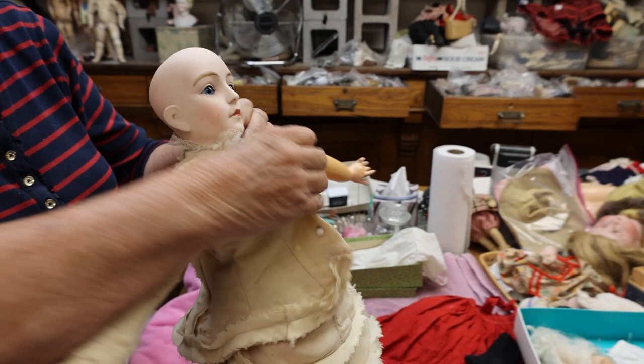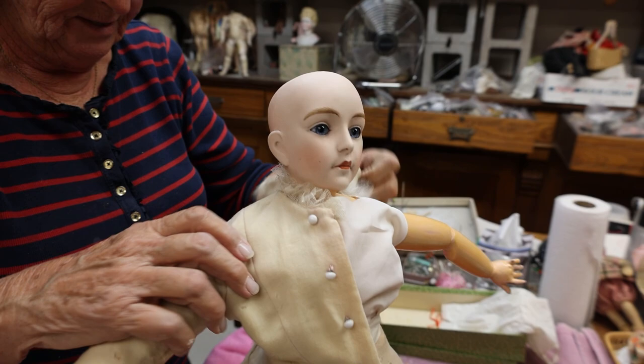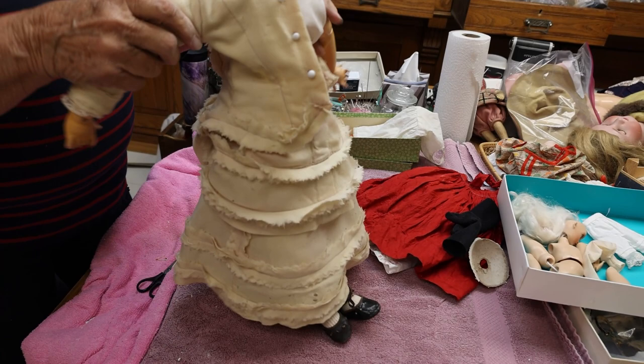She's just staying up. This is a cool doll. Now this dress is older. Very old, older than her. But it's the one she came on and I'm gonna keep them together.